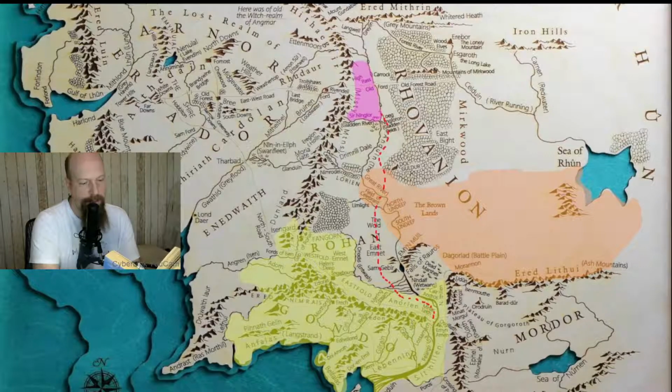It is said that Eorl led forth some 7,000 fully armed riders, and some hundreds of horsed archers. So Eorl brings almost his entire force, leaving only the very old and the very young, and then they arrive.